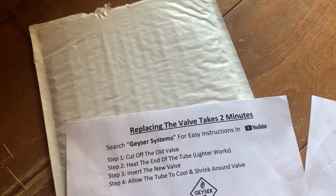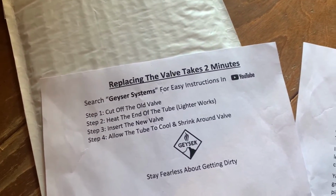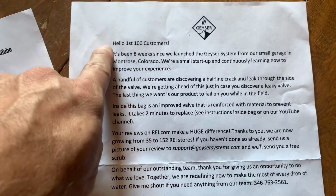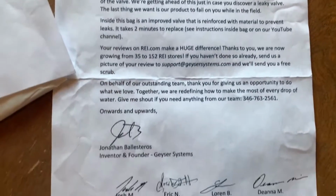Well, Jonathan overnighted a valve, complete with instructions and a letter informing us that we were one of the first 100 customers, to a destination in front of us. We pulled into town, received a package, replaced the valve, and the Geyser system has been working perfectly ever since.